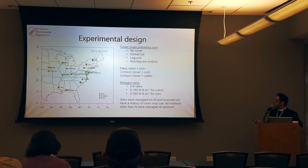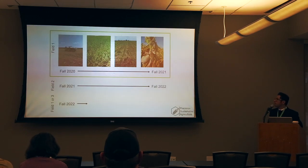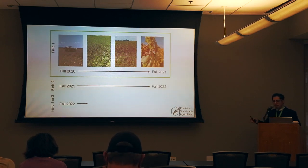So we basically look at that, and they have a bunch of nitrogen rate trials to see what the response to nitrogen is, having those cover crop systems. They start from a fall, for example, the first year was fall 2020. It goes all the way to May, spring, and then plant the corn, goes all the way to the fall, and that will give you one cycle from one fall to the next fall.